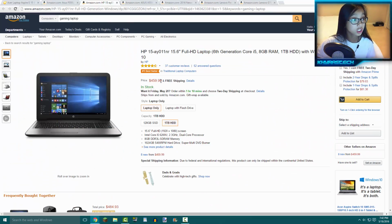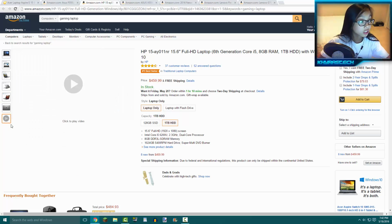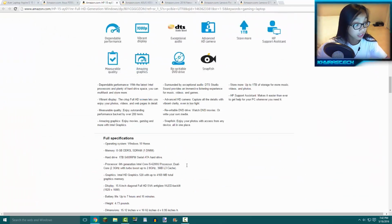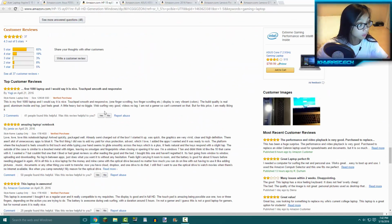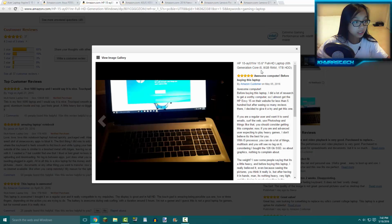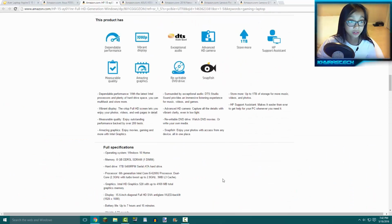But as you can see here, it's a pretty awesome laptop for the price. This is actually really cheap, and it's actually the #1 bestseller on Amazon. Once I typed in gaming laptop, it was the first thing that appeared. And overall, this is a super nice laptop for the price. As you can see here, it has some pretty awesome reviews. Everyone really seems to love it, and it looks pretty nice too.